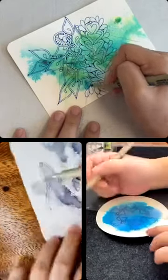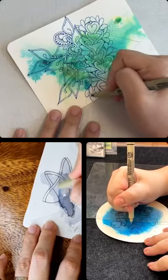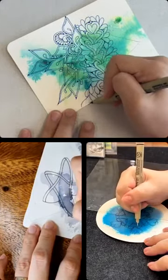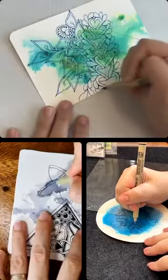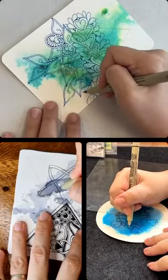Then I'm trying to find an upper size one by other brands, but I haven't found it. I will eventually. Yeah. So paper goals.